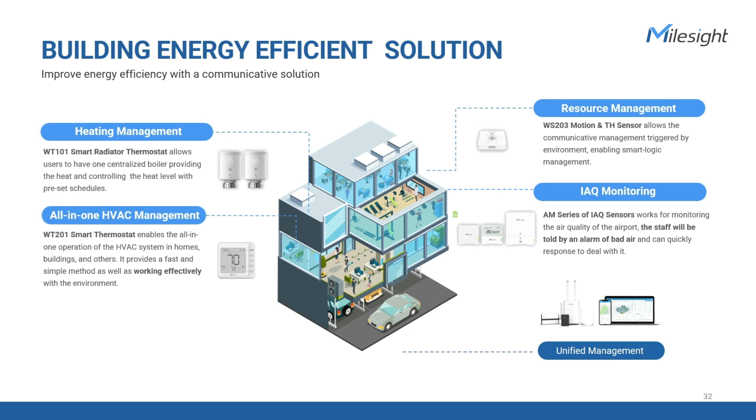Schools, offices, public buildings, and old buildings always lack control over open windows and doors during ventilation, resulting in a considerable amount of energy waste and higher utility costs. That's why, for non-residential buildings, the Milesight expert advises the LoRaWAN solution by installing smart thermostats, smart radiator valves, occupancy sensors, air quality sensors, and open-close window detection sensors.